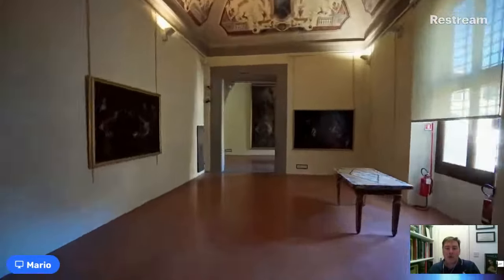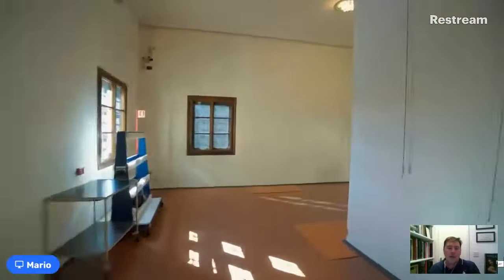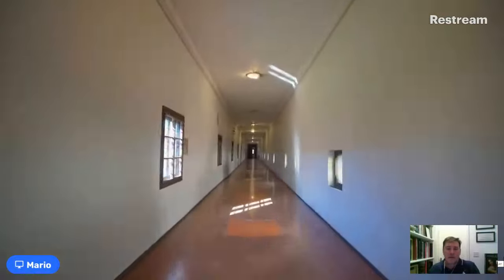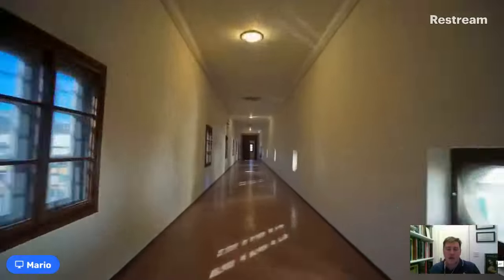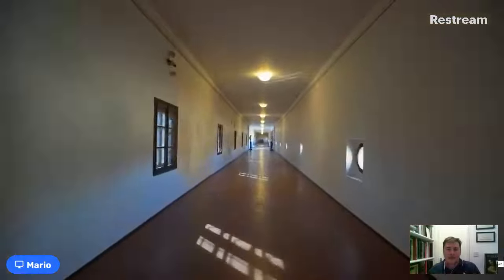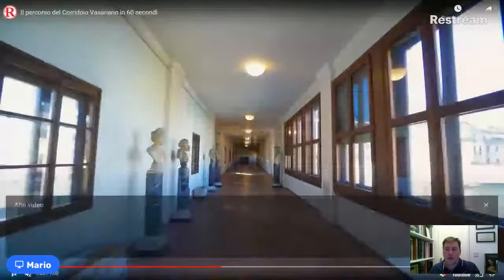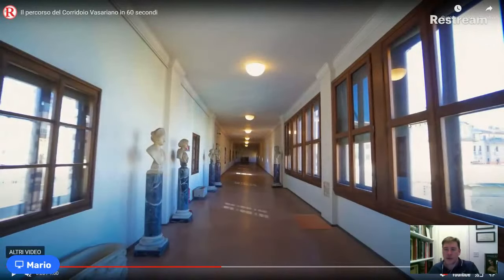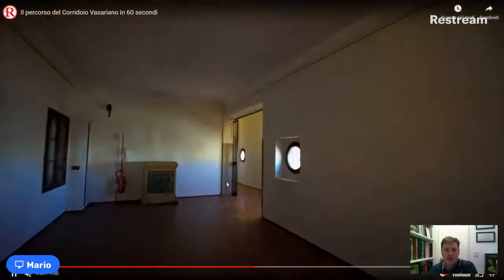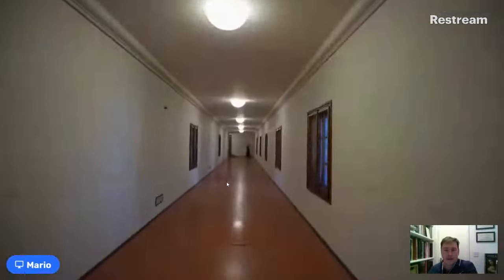It goes from the Uffizi all the way out over the Ponte Vecchio. We look at the Arno on the left, and on the right we're actually looking on the bridge. Actually, this bit is the one on the bridge, the large windows on the bridge. The other one was along the river Arno. This is actually on the bridge, and then we go off the bridge and down to the Boboli Gardens.